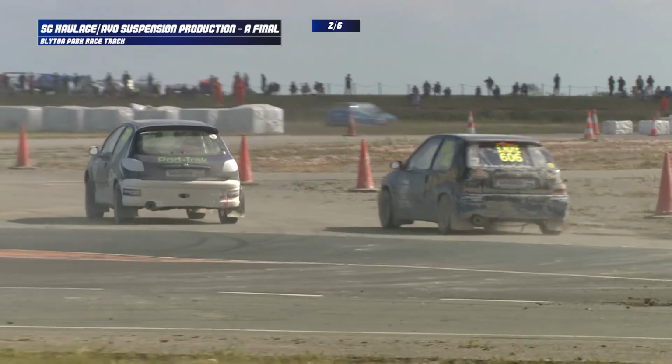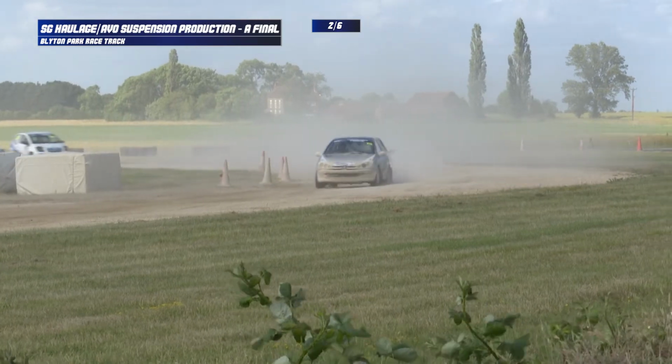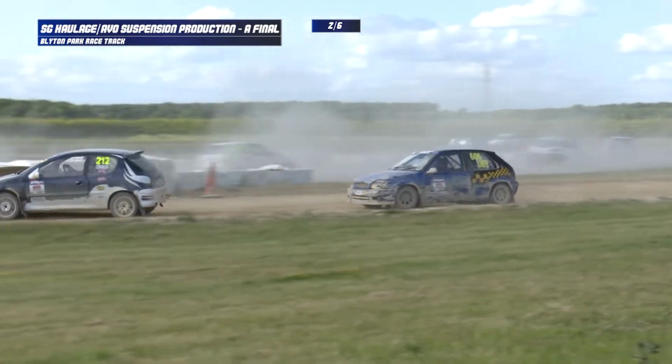Battle further back there, Sam Noy gets pushed out wide by Dan Cofield. Always a very combative driver is Dan. We saw him have a few spins at Pembrey earlier this year in that Peugeot. James Ash in the Citroën C2 running at the back of the field.